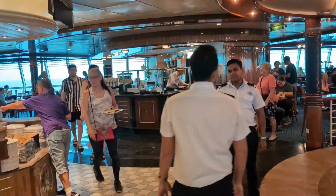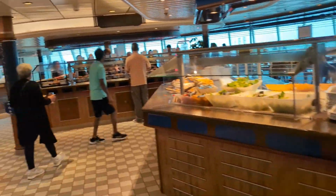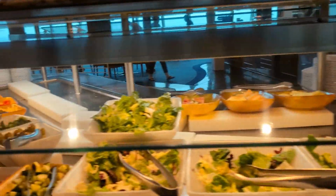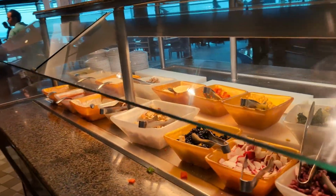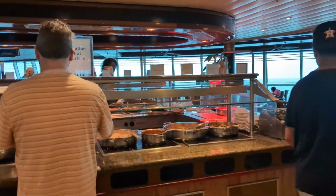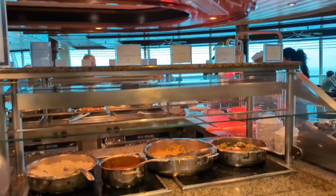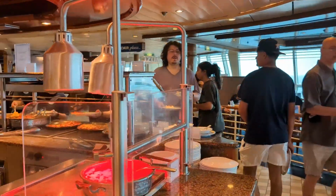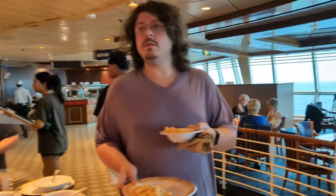At the drink station, let's just make one last walk around, make sure I didn't miss anything. Looks like I got it all. I did try to get that counter several times, but it's been humongously busy.